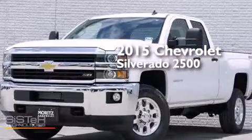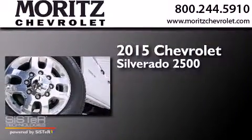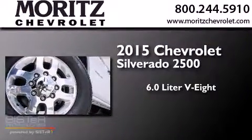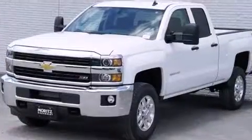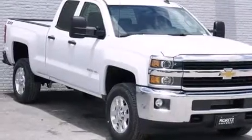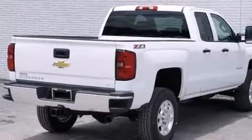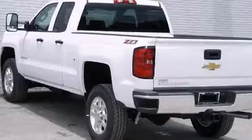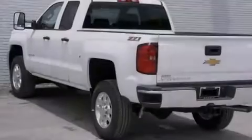This is a brand new 2015 Chevrolet Silverado 2500. It has a 6.0-liter, 8-cylinder engine, a 6-speed automatic transmission, and 4-wheel drive. Its top features and packages include a convenience package, a navigation system, Bluetooth mobile device connectivity, power adjustable driver pedals, a locking rear differential, traction control and stability control systems, hill start assist, and hill descent control.